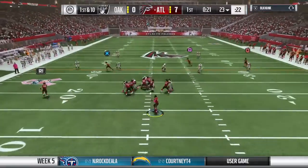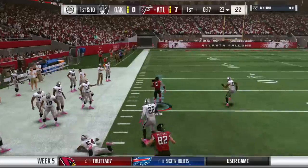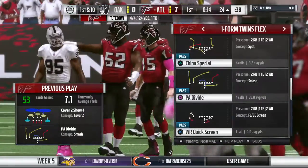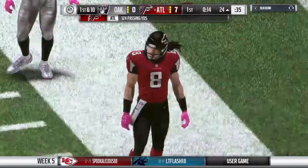They come out here. They go play action here on first down. Finding time. Looking left side, and it's complete. A big-time play there for the Falcons. 53 yards.